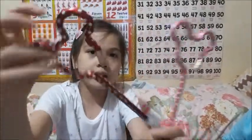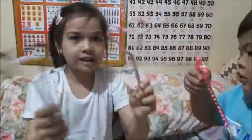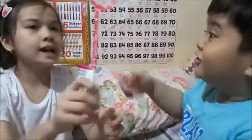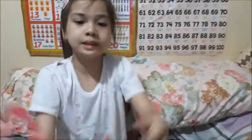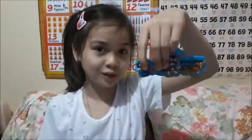I got these. Whoa, let me see. Whoa, so cool. This is pencils and it's shaped like Minnie Mouse. And they have erasers on it and it's a pencil. Oh, this one. That is so cool. This one has a lot. Whoa. Oh, also Mickey Mouse. And also a magnet. Cool. So tight. Hong Kong Disney.